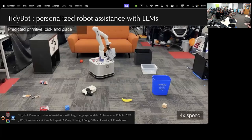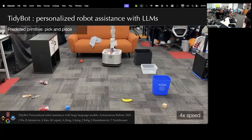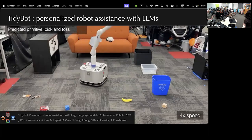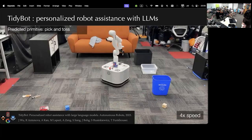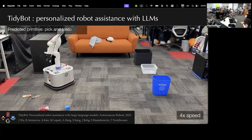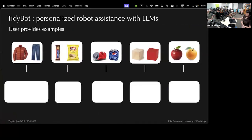So a few years ago, we had this work together with colleagues at Stanford, Google, Princeton and Columbia that we call TidyBot. So basically, it's a robot that tidies up your place. It looks for items that are maybe scattered on the floor, and it learns how to sort them into appropriate containers. Now, the main idea here was that not only can this robot pick up items and sort them into some predefined containers, but because of its integration with the large vision language model, it can automatically know what items should go into what containers.